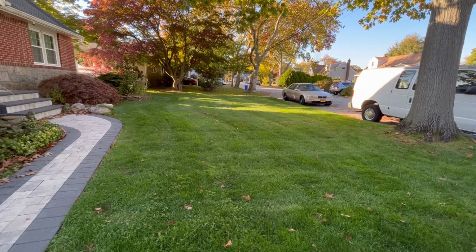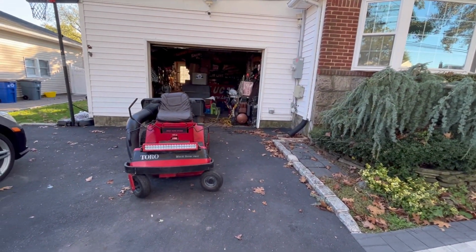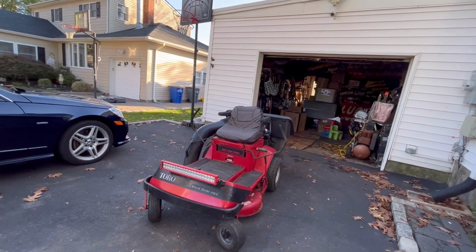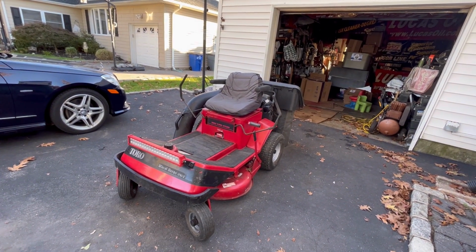That worked great. Took 3 minutes. Love this machine. If you guys have never tried a zero turn, you gotta try a zero turn.